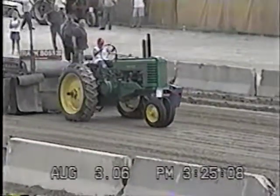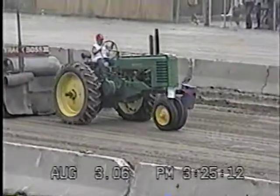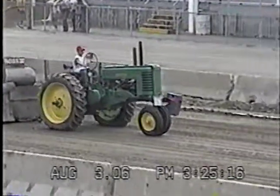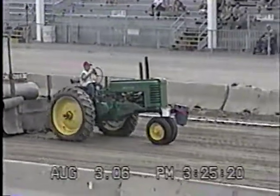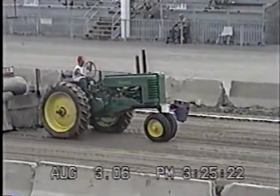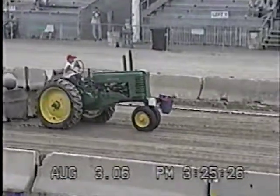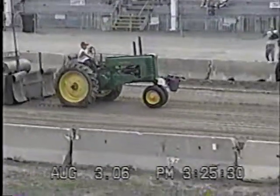Let's hear it for Peanut. 1950 John Deere A, his great-grandpa's tractor. That's his dad, Larry, rooting him on down the track. Right, give him more gas.